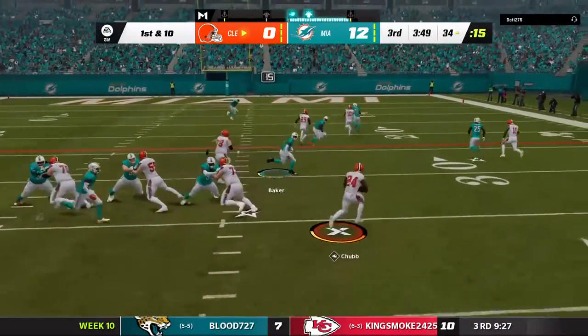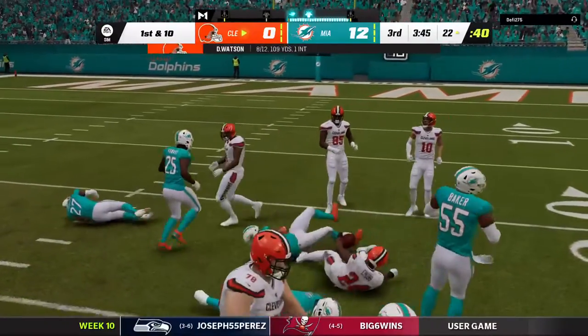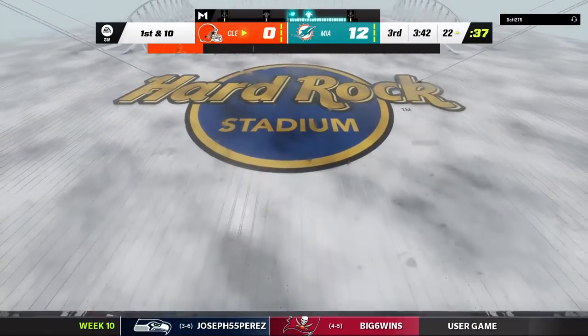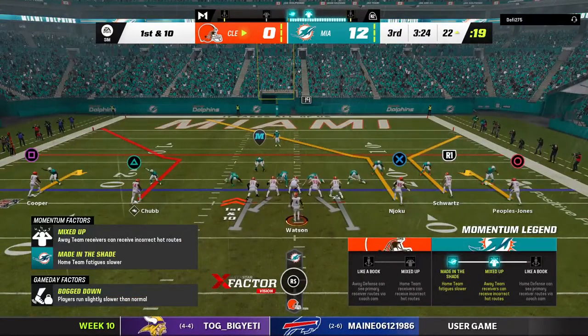Watson, a little touch pass on the jet sweep. Oh, a heck of a move. Man. And he's going to get this down near the 20-yard line. Back-to-back nice plays, 12 yards that time, and a first down.